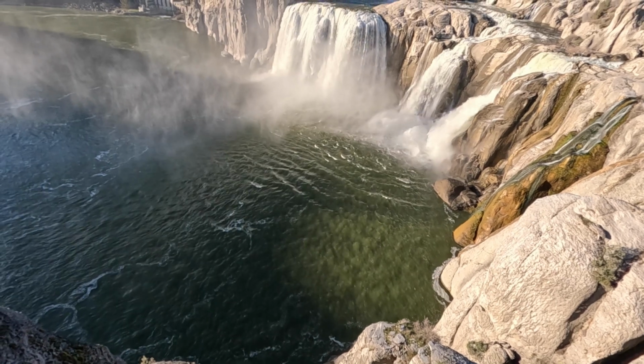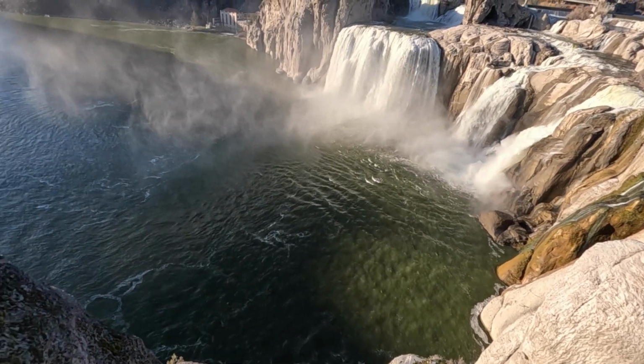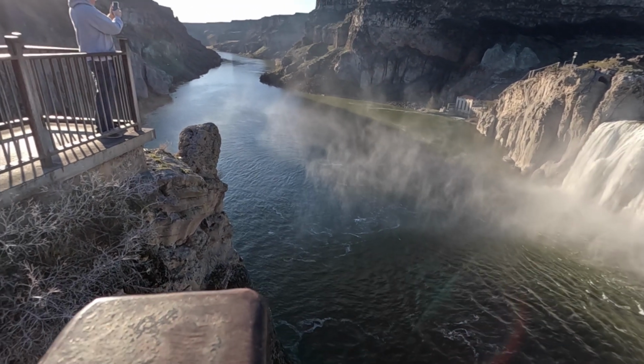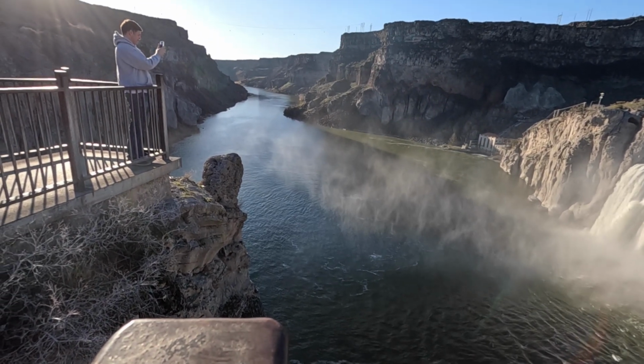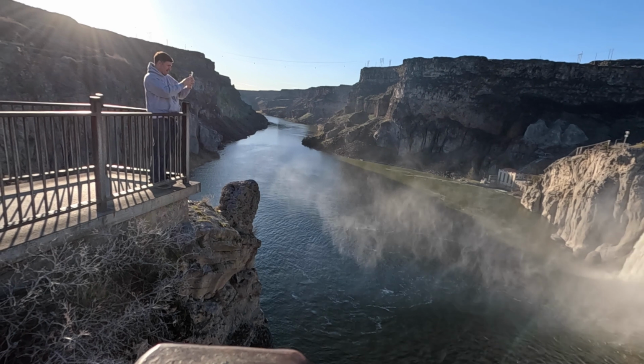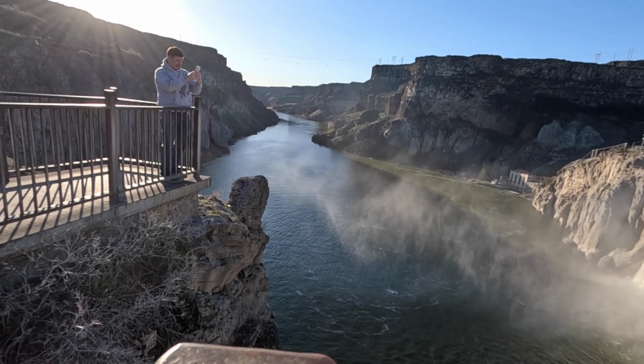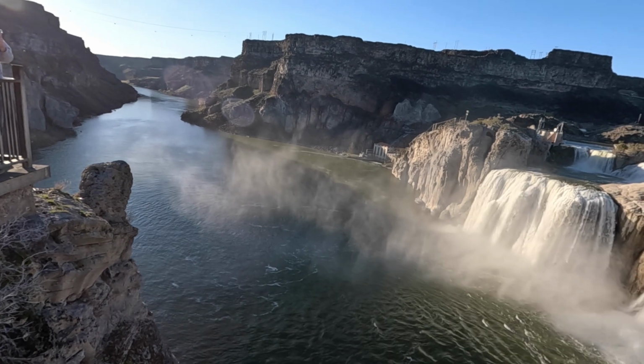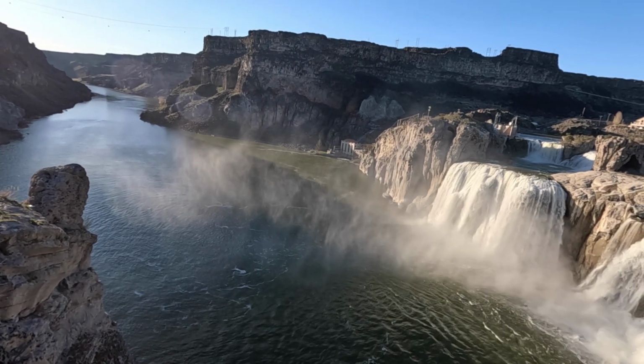So this here is the Snake River. And looking on down the Snake River, I guess it's the Snake River Canyon or something like that. Over there is a powerhouse. I don't know if it's still in use or not.